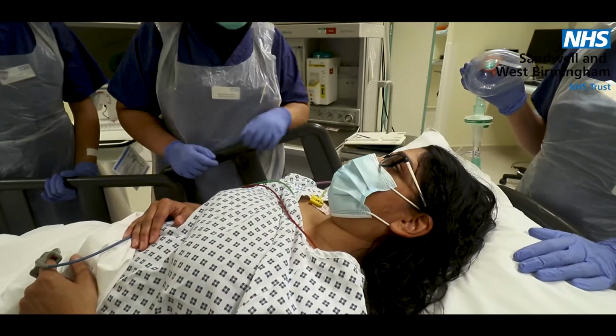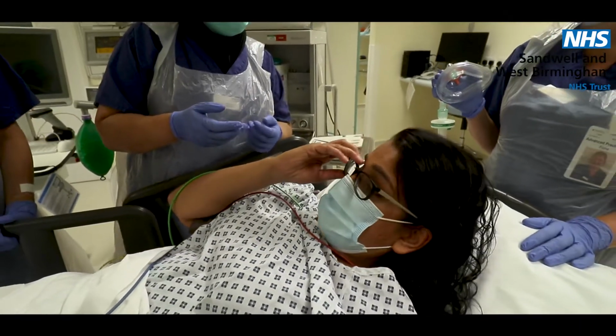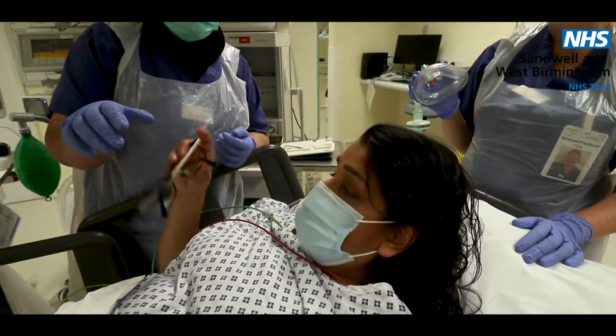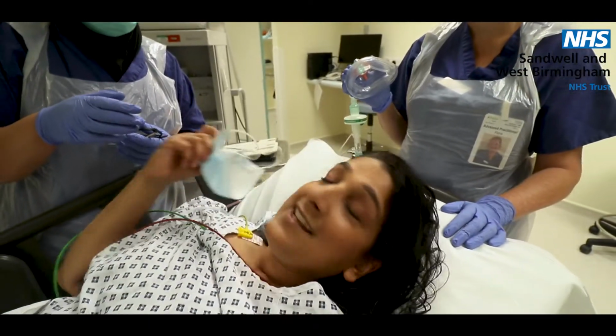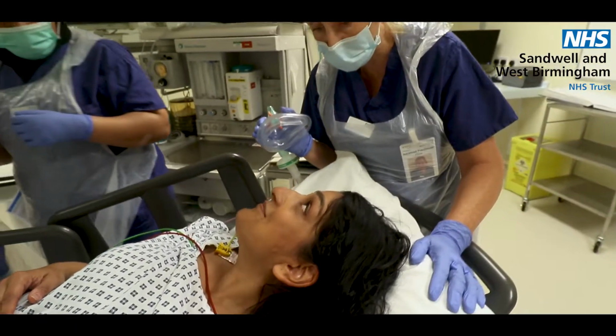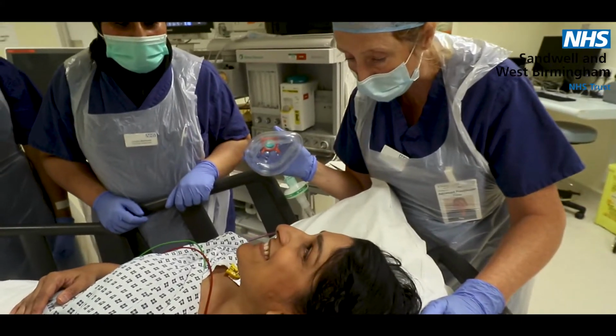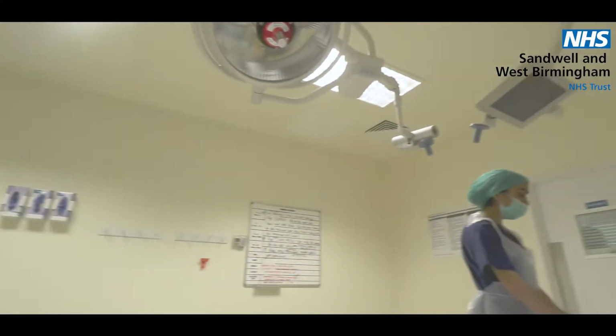The theatre practitioner will ask you to remove your glasses and your surgical mask. The theatre environment is designed with safety in mind, so there is lots of equipment to monitor you whilst you undergo your procedure. The anaesthetist will pop an oxygen mask on you and you will very quickly fall asleep.